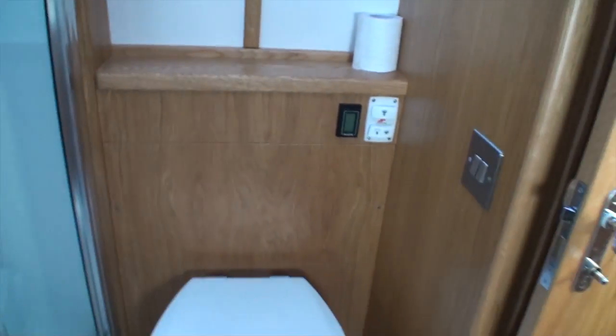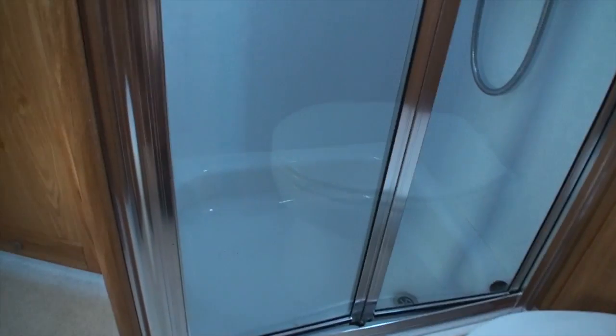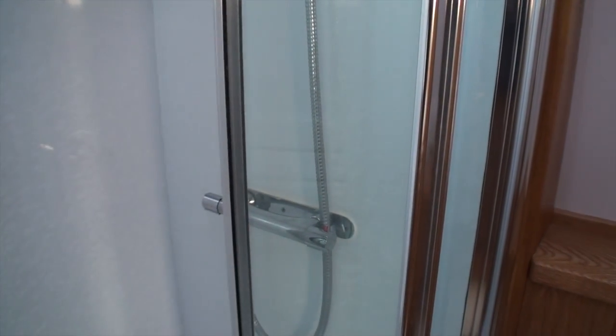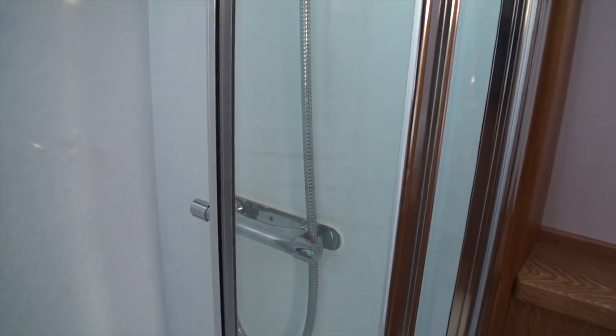Next is a walk-through bathroom. You've got a Corian sink there in the corner of the picture, and a macerator pump out WC, and next to that a shower cubicle with a folding clear screen door. And the shower itself is hooked up to a thermostatic unit to provide a constancy of temperature.